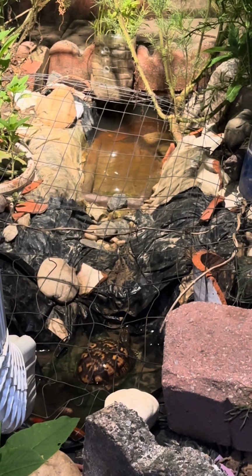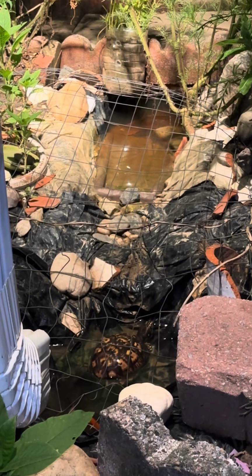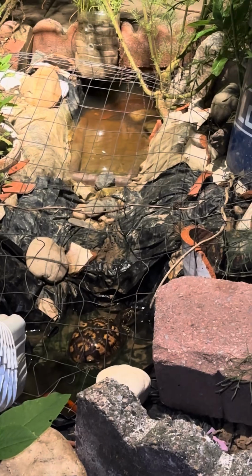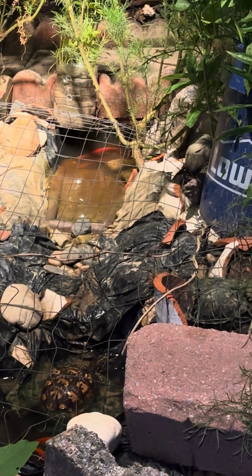It is my favorite spot of the house. It rained, was it yesterday? I believe it did yesterday. So technically the pond is kind of full. I think the fish like when the pond is full. Look at those two over there at the top.